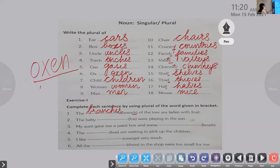Yes. Roshit, come on. Roshit, are you there? Come on. Do the next one, the baby. Babies. Babies, very good. Not babies, here it is fox. So the baby. Foxes. Okay, the baby foxes.